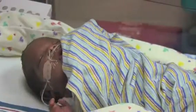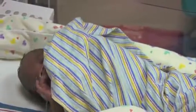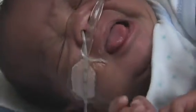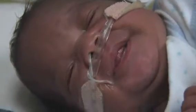This is Hayden Slater, and he's 14 weeks old almost. He was 1 pound 7 ounces when he was born. It was really scary because his skin just hung on his bone, and he really didn't move. It would be a lot for him to lift up his arm because he was so tiny.